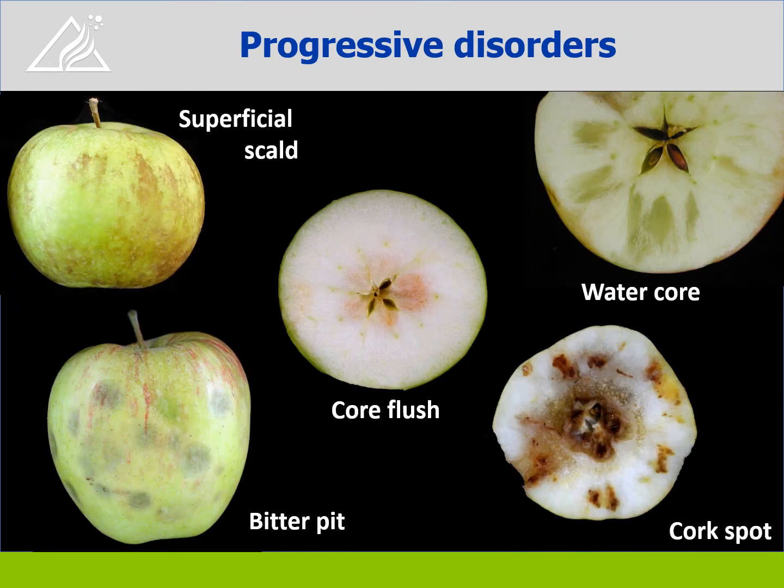In this slide, several examples of different disorders are illustrated that include superficial scald on a Granny Smith apple, bitter pit on a red apple, core flush in a Granny Smith apple, water core in a Fuji apple, and cork spot in an Abate Fatale pear.